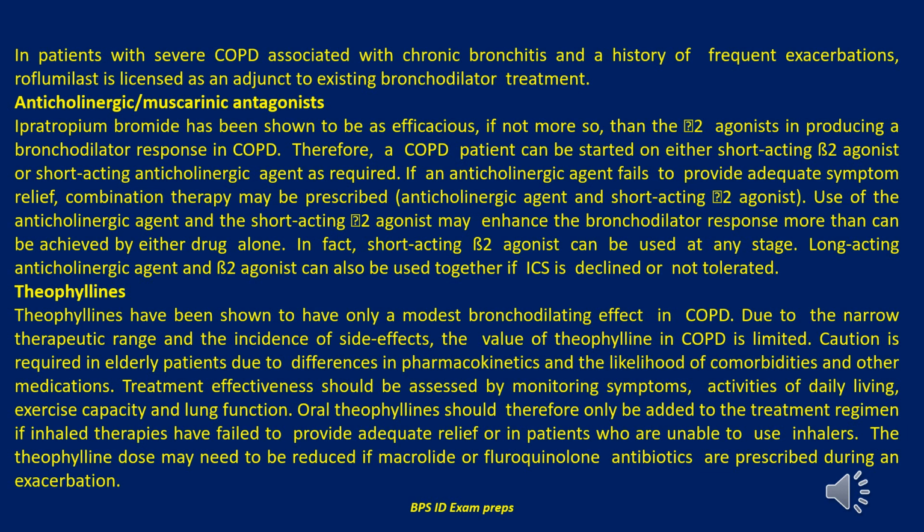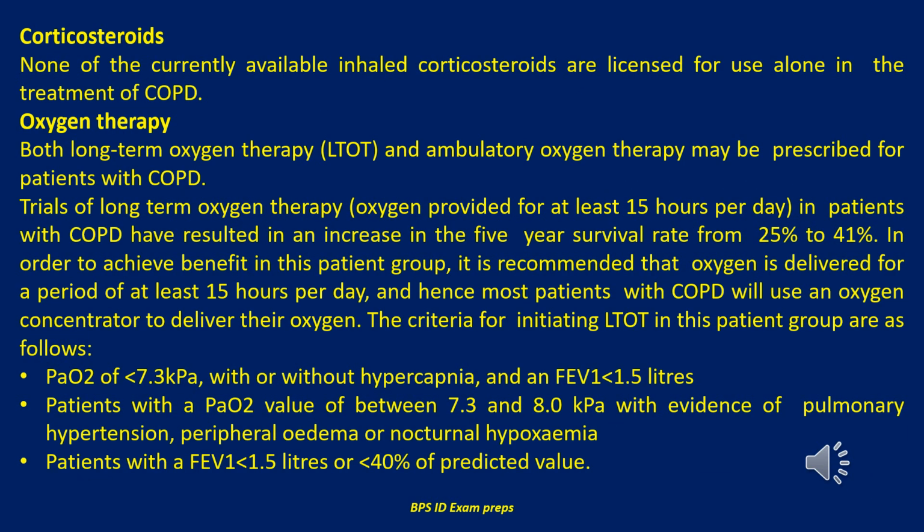Oral theophyllines should therefore only be added to the treatment regimen if inhaled therapies have failed to provide adequate relief or in patients who are unable to use inhalers. The theophylline dose may need to be reduced if macrolide or fluoroquinolone antibiotics are prescribed during an exacerbation. Next we will discuss corticosteroids. None of the currently available inhaled corticosteroids are licensed for use alone in the treatment of COPD.